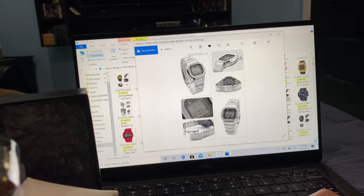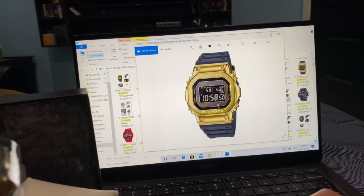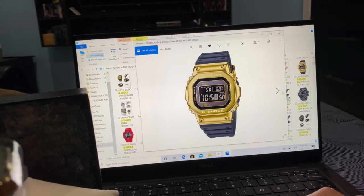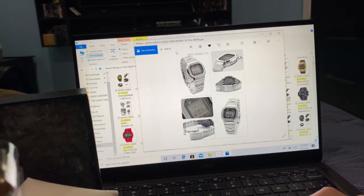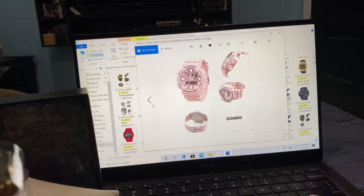And this is your nowadays. I mean, really, kind of a luxury to wear one of these bad boys. And that's a limited edition color right there, the GMW-B5000KL-9. And this one right here, the silver full metal, is the GMW-B5000D-1JF. You can get it here in the US as well.